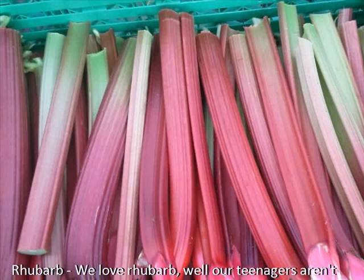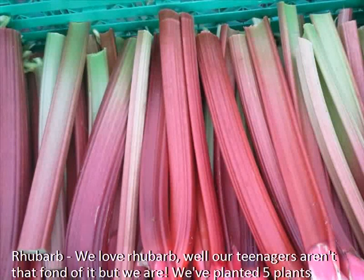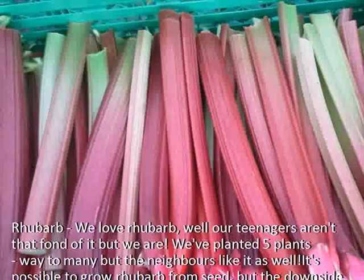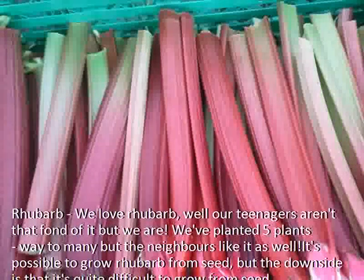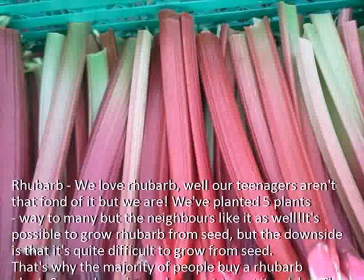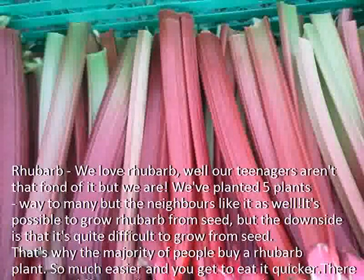Rhubarb, we love rhubarb. Well, our teenagers aren't that fond of it, but we are. We've planted 5 plants, way too many, but the neighbors like it as well. It's possible to grow rhubarb from seed, but the downside is that it's quite difficult to grow from seed.